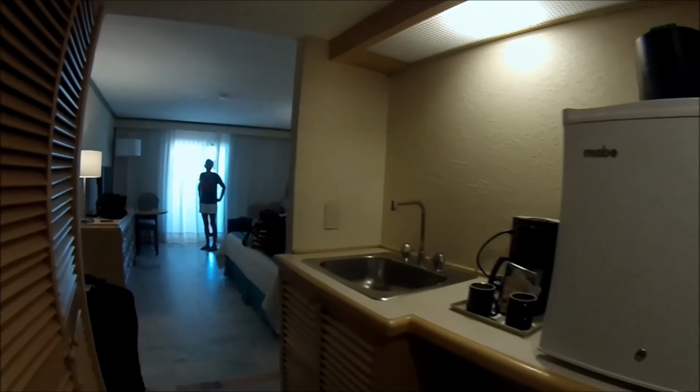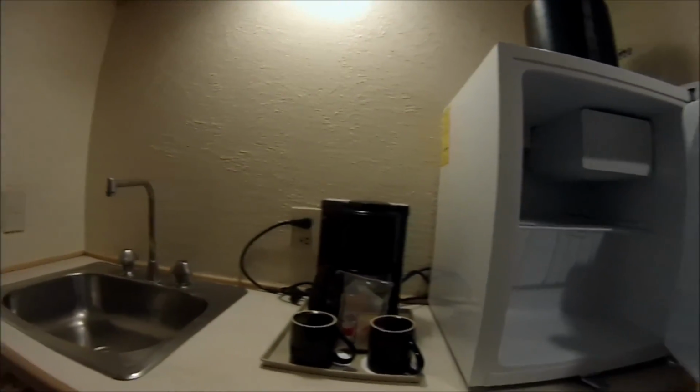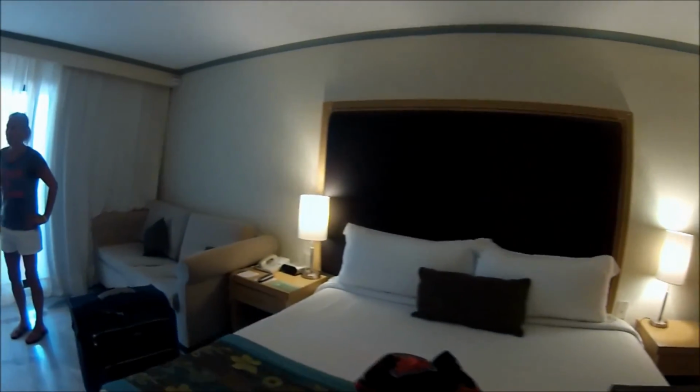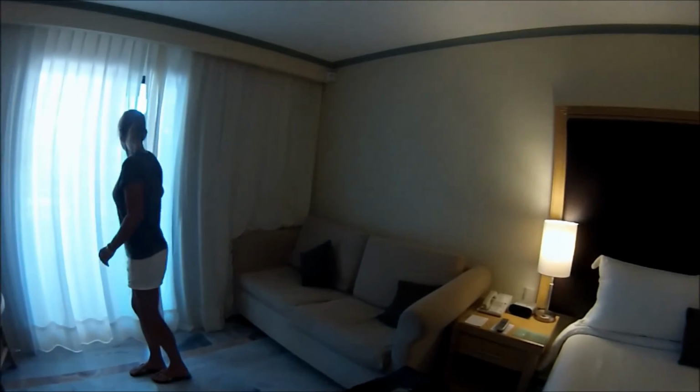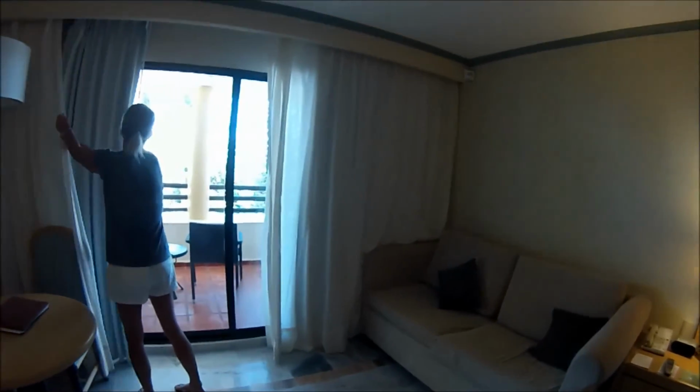Let's check out the room. I rate the room separately because it's where you spend most of your time. The room was decent, but certainly not luxurious. This is not a high-end resort. We got an empty fridge, a dresser with a TV on it. Rooms can have either a king-size bed or 2 queens from what I've heard. There was a couch that folds out and a table with a couple of chairs.